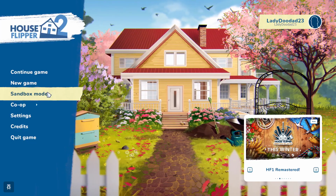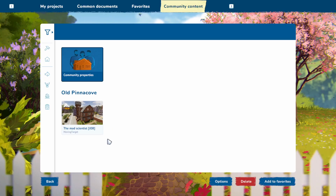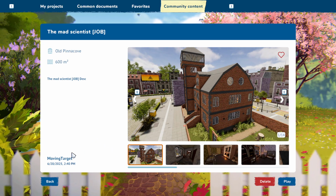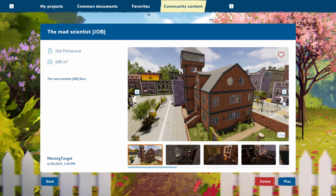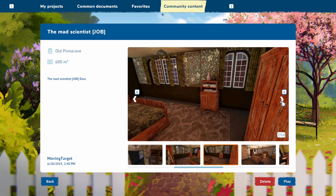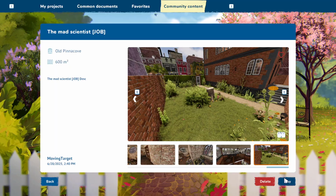I have gotten a new job and it looks like a big job and I am so on board with it. It is called The Mad Scientist and it is by Moving Target. I have loved every single job that Moving Target has done and I'm so excited that there's another one now. It just said to modernize the Mad Scientist's place. And it looks amazing and it looks like a big job. So, yeah, we're just going to jump right in.